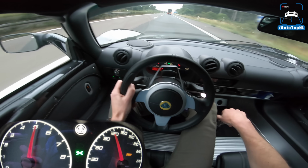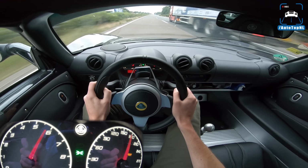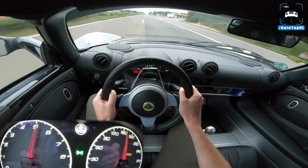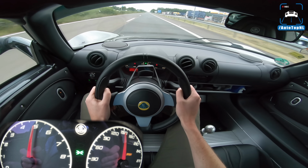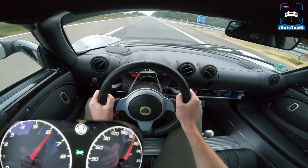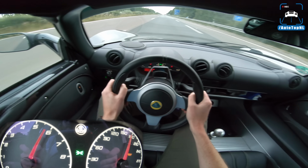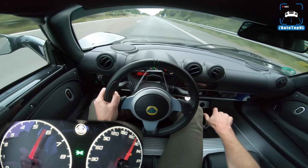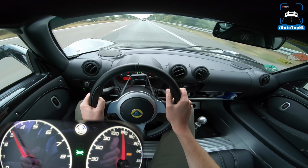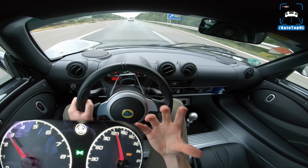We've got a couple of bumps coming, so we have to be careful. Bumps, yes. Oh my god, these brakes are one of the best I've ever felt. There's so much feel in there.